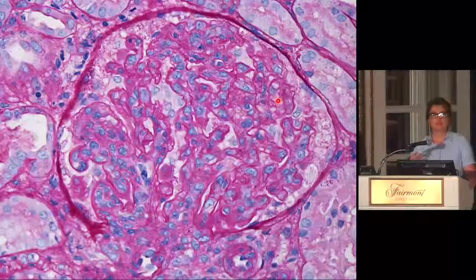So it's not your typical thrombotic microangiopathy with widespread fibrinoid necrosis, thrombi, this and that. And you don't necessarily expect to see schistocytes on peripheral smear in this type of picture either. So this is endothelial dysfunction and widespread glomerular endothelial injury. And practically every glomerulus looked like this.